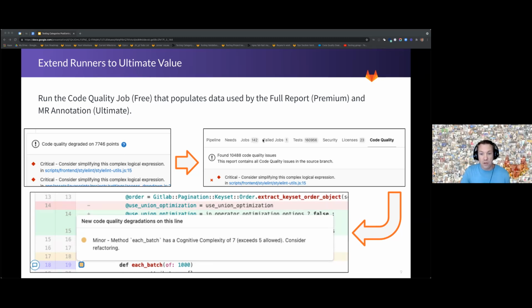Premium users have access to the full reports within the UI on the pipeline page, if they want to see all of the problems in their branch and fix additional issues. And finally, ultimate customers can visualize those changes from the MR diff, from the merge request widget in the MR diff itself. So they're not having to toggle back and forth during a code review to see what line that code quality problem was on. They see it directly in the interface.